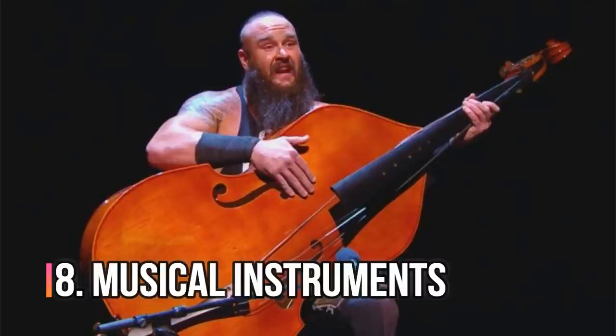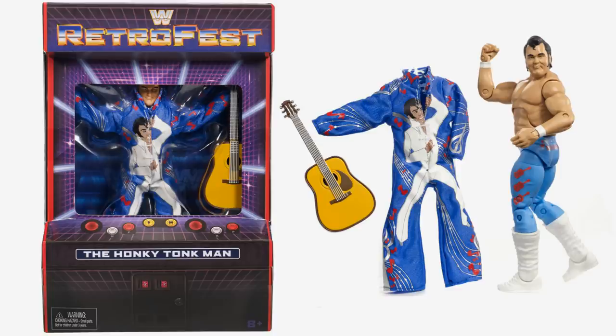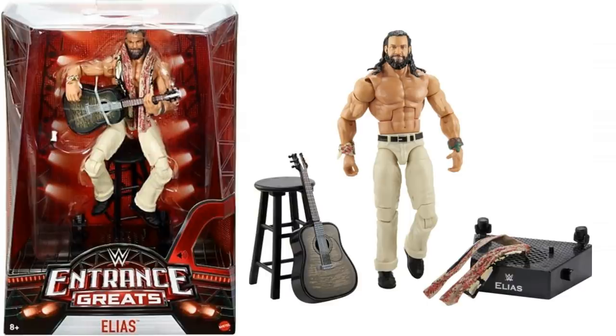Right, next segment is musical instruments, and we've got Honky Tonk Man Retro Fest. That comes with a guitar. You can also get a different color guitar if you get Elias, the entrance great figure. So that's pretty cool. They've made a few different guitars.